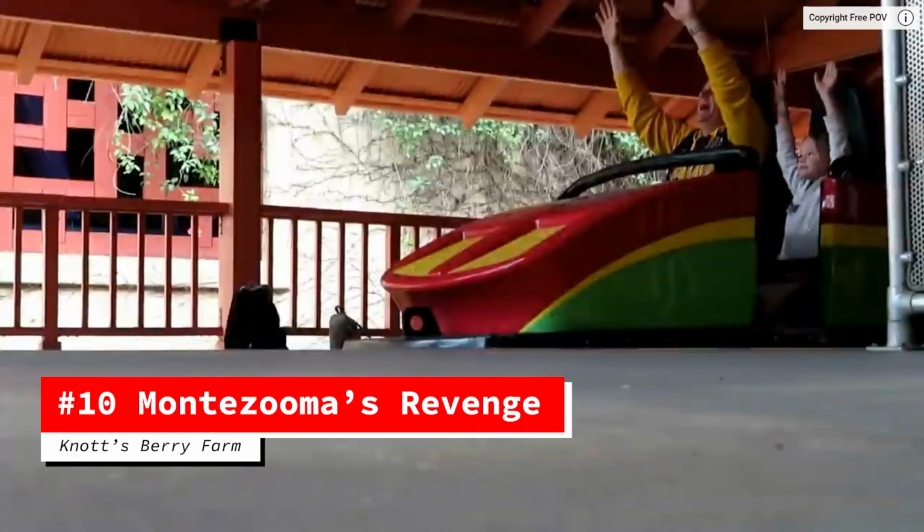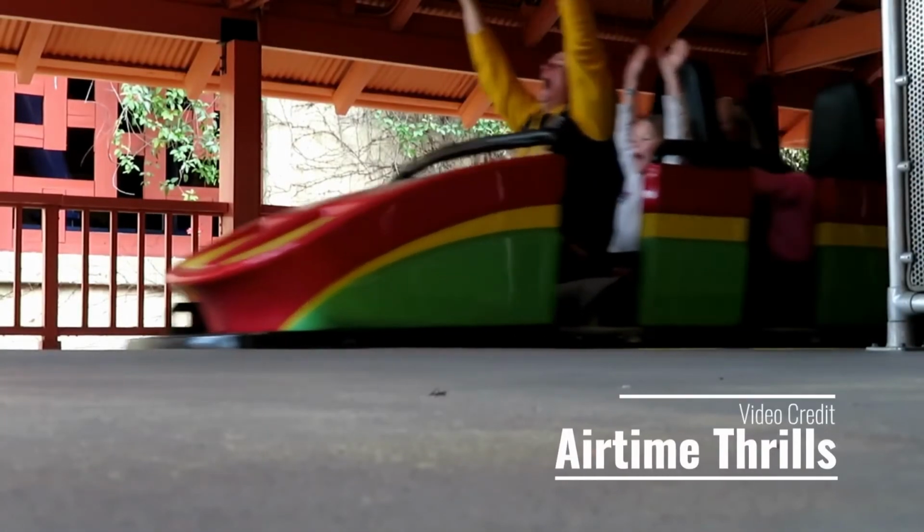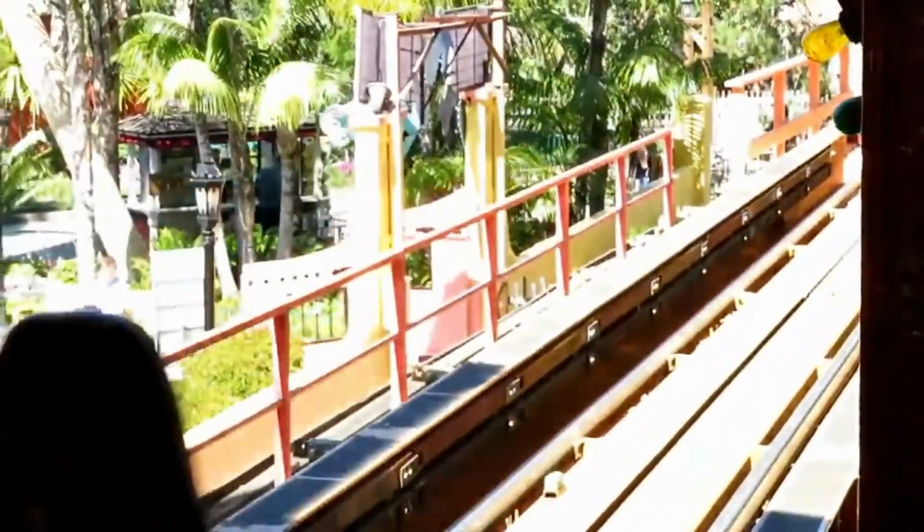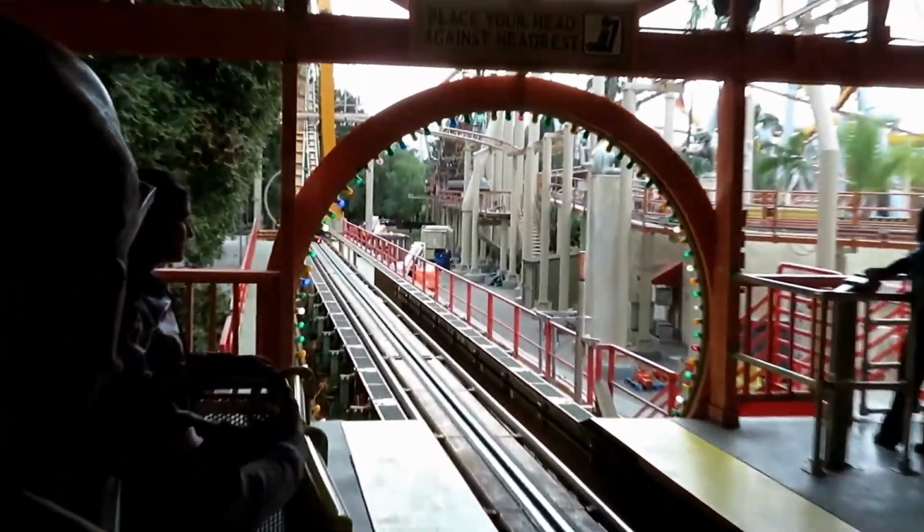At number 10, we have my very first launching coaster, Montezooma's Revenge at Knott's Berry Farm. This flywheel launch packs a punch, and it's still plenty of fun today.